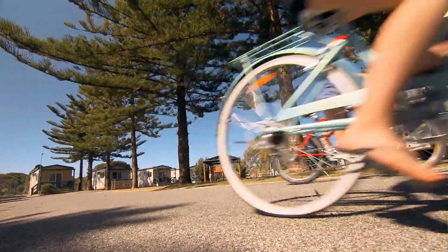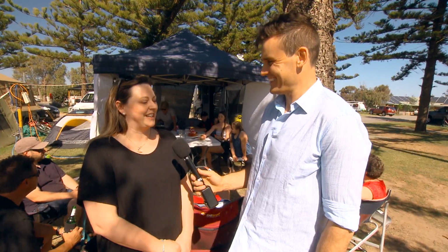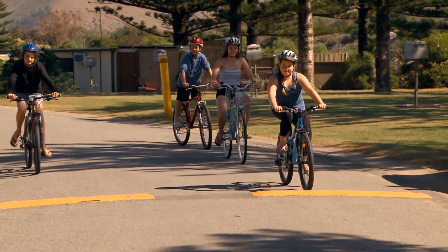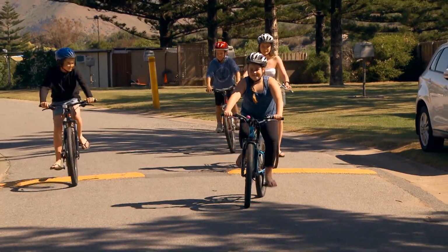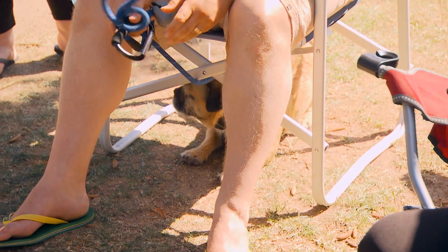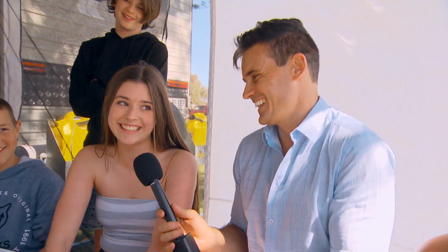Oh yeah, well we don't really need to do anything. They're always entertained. As soon as we get here, they're off to the beach or on their bikes and playground exploring. So yeah, they love it. What's the best thing about the caravan park? Definitely the beach and just relaxing and just hanging out with our family and not doing much. So you're not old enough to think that hanging out with the family's lame. It's still fun. Nah, yeah, it's fun.